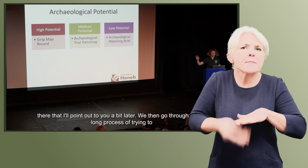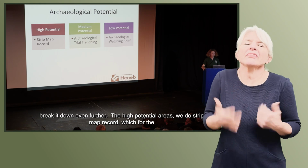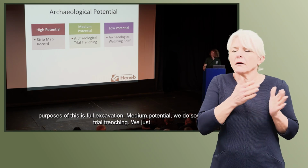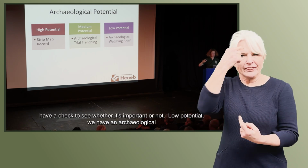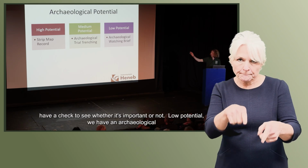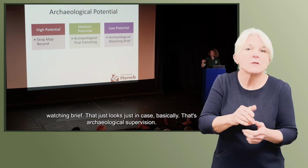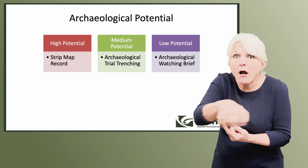We then go through a very long process of trying to break it down even further. The high potential areas, we do strip map record, which for the purposes of this is full excavation. Medium potential, we do some trial trenching. We just have a check to see whether it's important or not. Low potential, we have an archaeological watching brief, and that just looks just in case, basically. That's archaeological supervision.